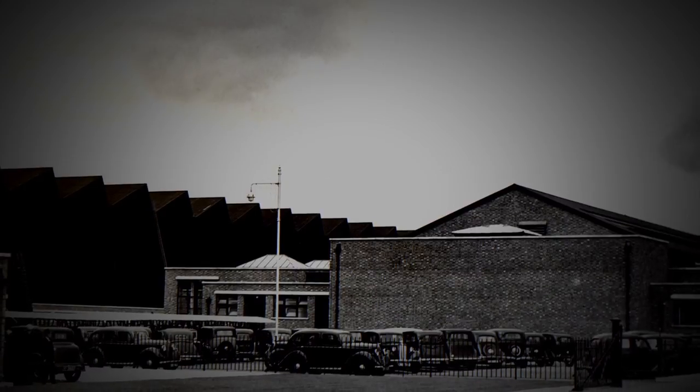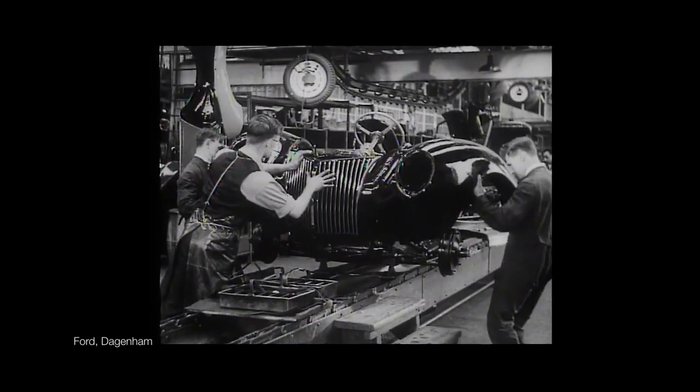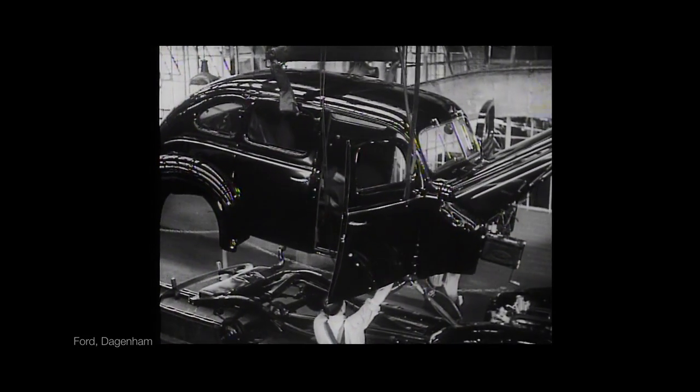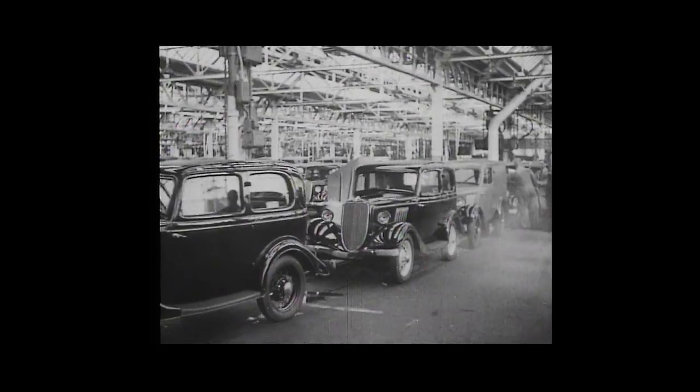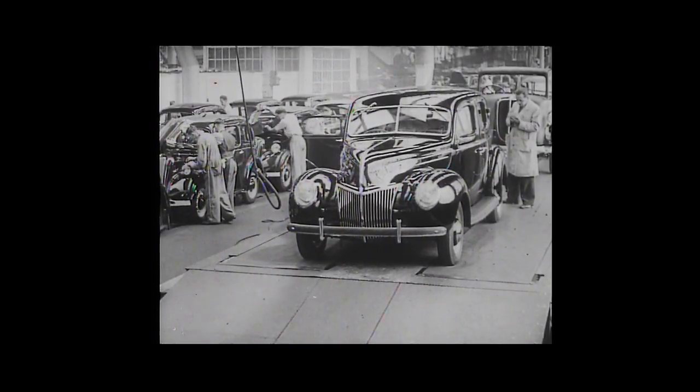And so the idea was to harness existing engineering capacity, and for Britain, that meant the car industry, and particularly the car industry in the West Midlands, and within that, Coventry was the centre.